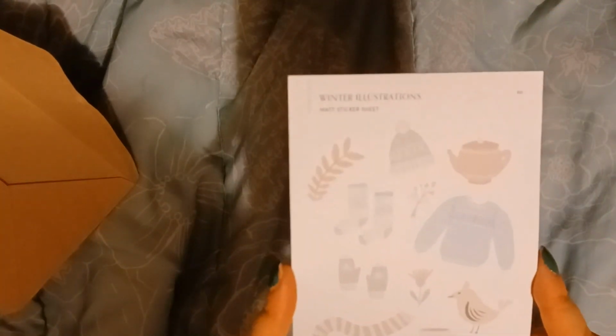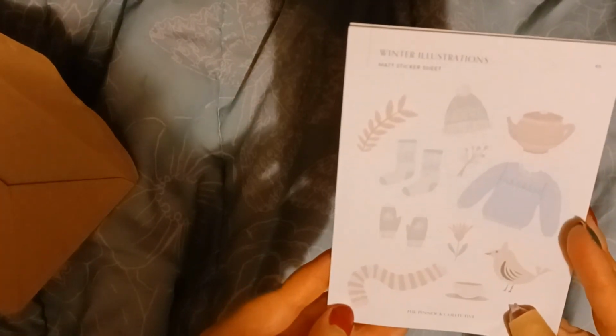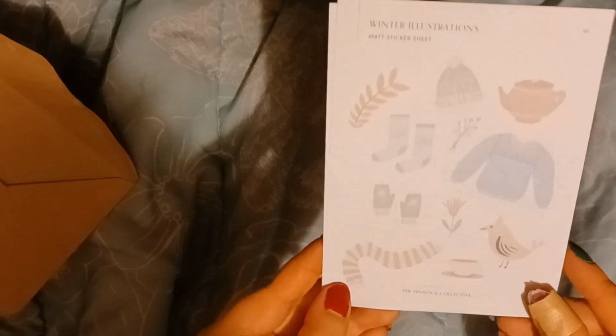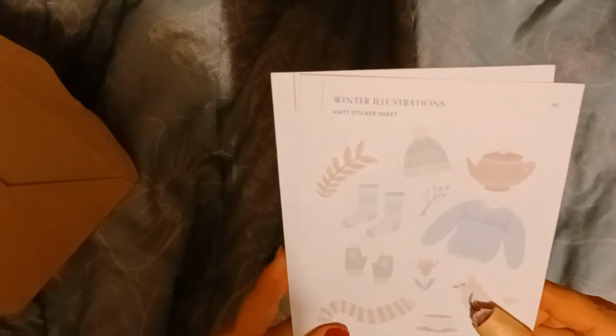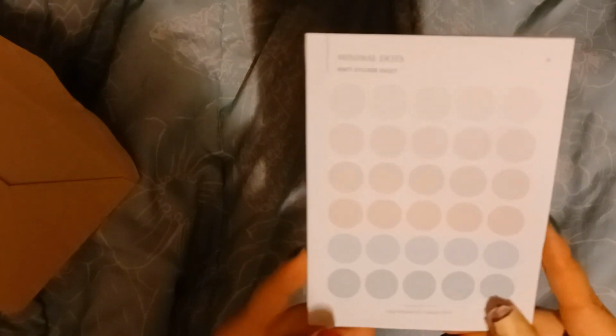Day 20. Ooh, looks like we got some nice winter illustrations. We got some sweaters and socks and gloves and a scarf, some nice cozy imagery, as well as some tea and some nature motifs. And then on the second page, we have some more minimalist dots in matching colors.